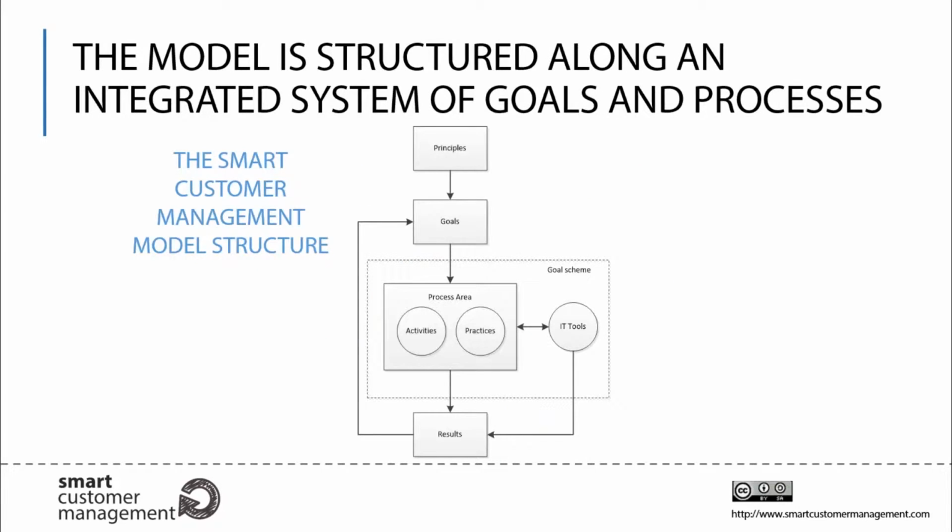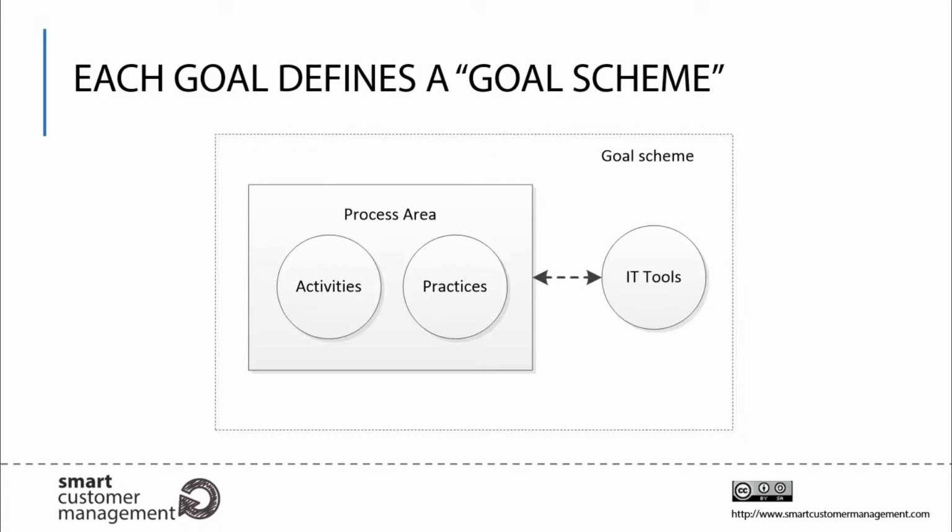The model is structured along an integrated system of goals that follow the principles underlying the Smart Customer Management framework. The principles are the result of a thorough analysis of best practices carried out by the author among world-renowned customer-centered organizations, and they lay the foundation for the way in which the model's goals and processes are to be implemented. Each goal defines a goal scheme, that is, a set of activities, practices, and information technology tools that the organization needs to work on to accomplish a stage goal.